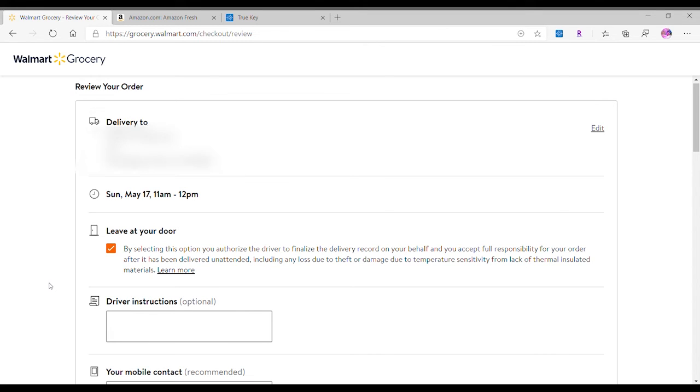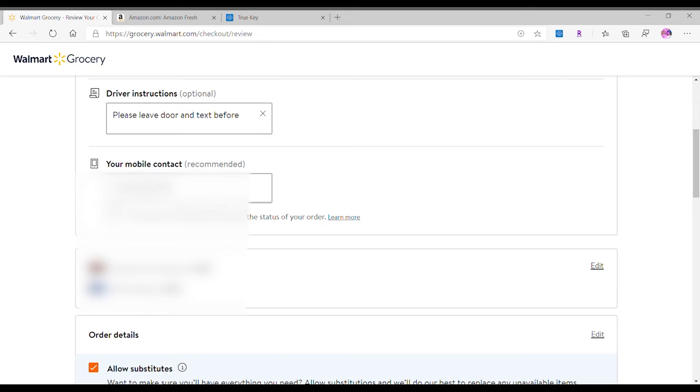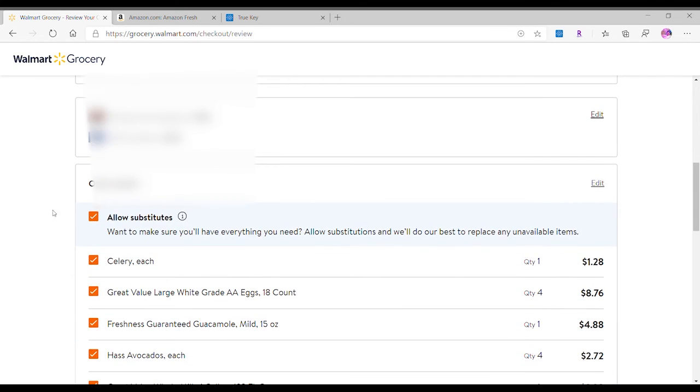Your address, obviously, and you have instructions right here. You can say something like, please leave at door and text before. Right there, you see? So you'll be able to text you. You type in your phone number. You check the box for text messages. It's going to show you what type of cards you're actually paying with, right? EBT card and your MasterCard or your Visa card for shipping.